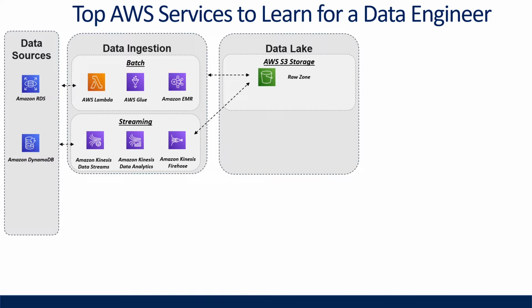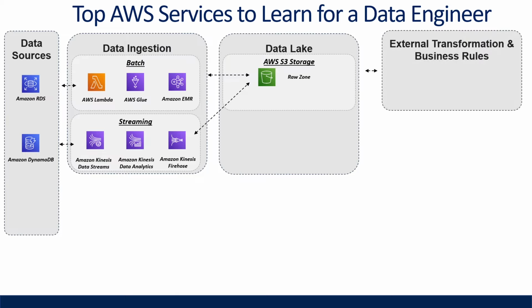So now that our data is in a raw zone, at this point, we probably want to optimize the storage format in S3 for querying, or clean up our data columns, or perhaps deduplicate some of that data that was landed from our data sources. By performing this, we are making our data clean and more ready for analytics to be performed. So to do this, we can leverage AWS Glue, AWS EMR, or AWS Lambda again to process our data further.